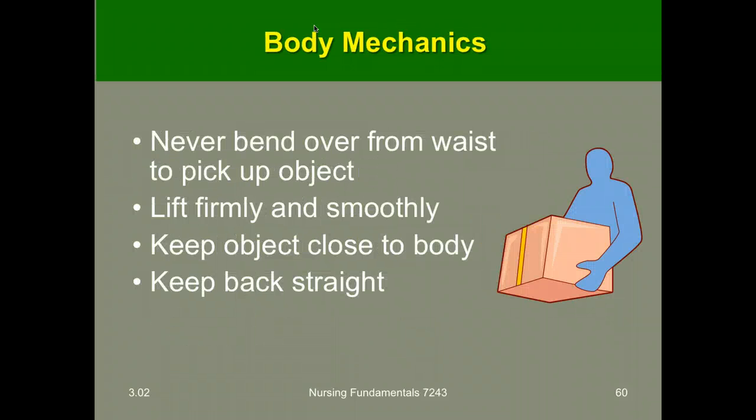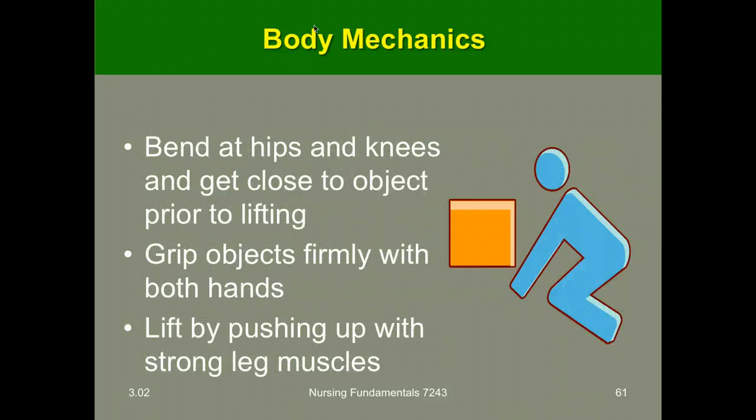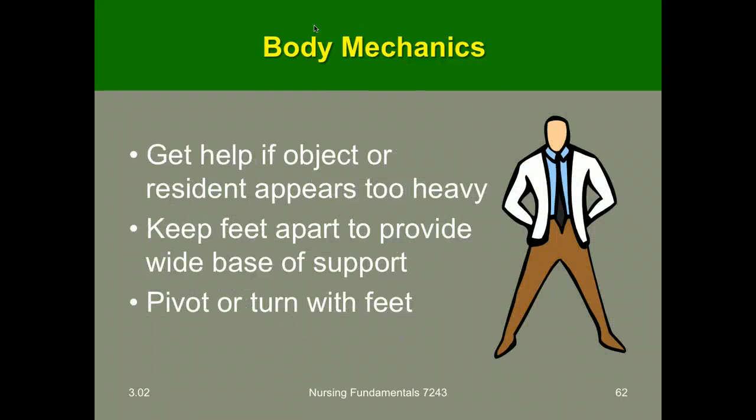Never bend over from the waist to pick up an object. Lift firmly and smoothly. Keep the object close to the body and keep your back straight. Bend at your hips and your knees and get close to the object prior to lifting. Grip objects firmly with both hands and lift by pushing up with strong leg muscles. Get help if an object or resident appears to be too heavy.